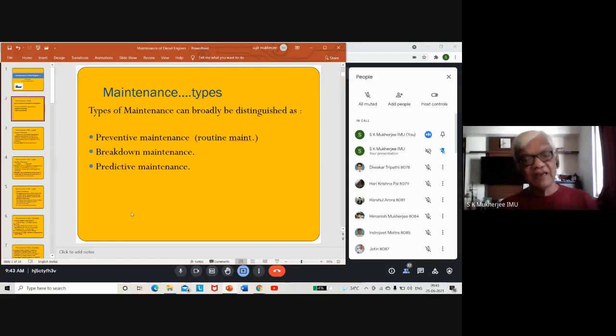The moment that alarm is given, you are expected to take action. So that is what is called predictive maintenance. You predict a potential failure and attend to it before that failure comes anywhere around. Okay. So that is the main meaning between the three.